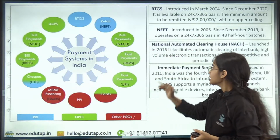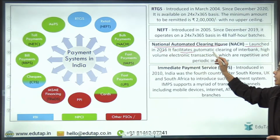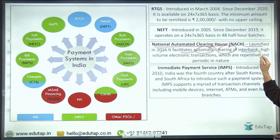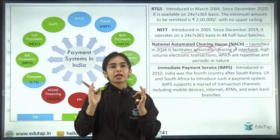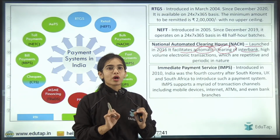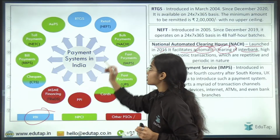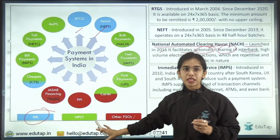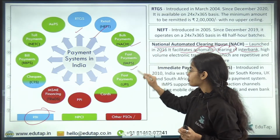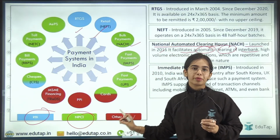I hope this is clear that the NASH system, this was launched in 2016 for facilitating automatic clearing of interbank high volume electronic transactions which are repetitive and periodic in nature. Now coming to IMPS. Now all the blue ones, they are under the RBI. So the RTGS and NEFT, they work under the RBI. The green ones, that is the NASH, IMPS, UPI, they work under the NPCI, the National Payments Corporation of India.